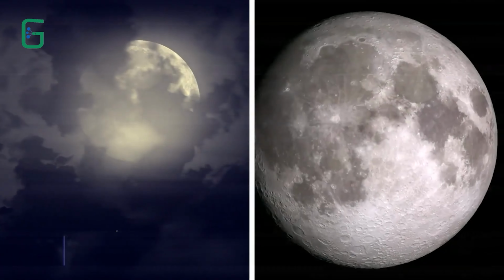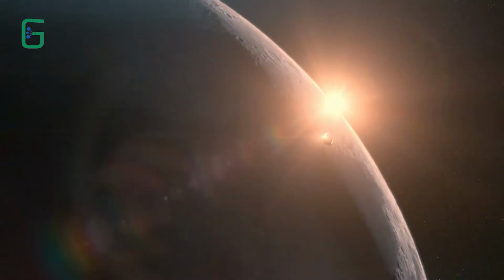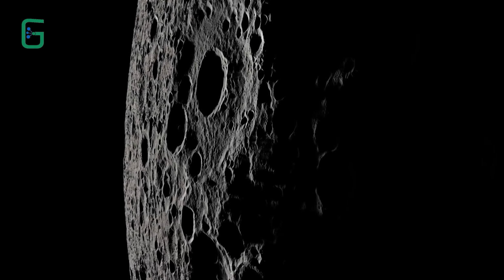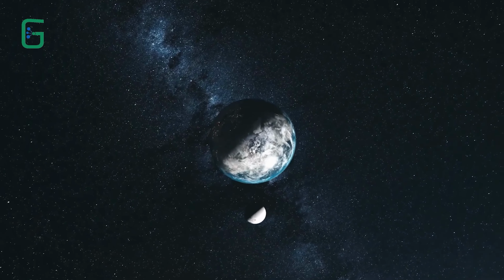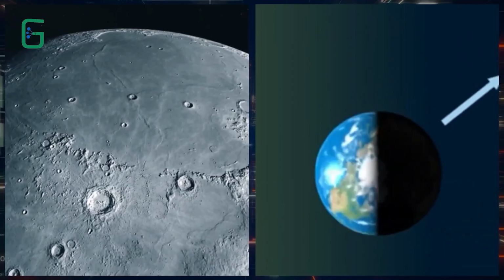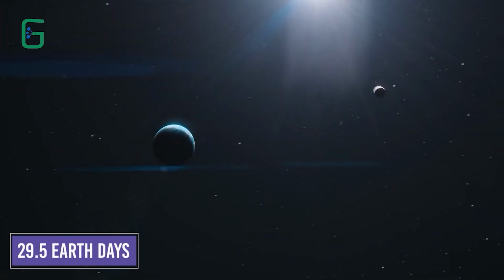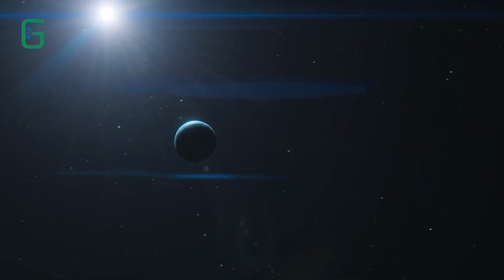In total, about 59% of the moon's surface is visible from Earth at different times, but the far side remains mostly hidden. People often think the moon doesn't rotate, but that's not true. If it didn't rotate, we'd see all sides of it as it orbited Earth. In reality, the moon does rotate, but its rotation period matches its orbit around Earth, so it takes about 29.5 Earth days for the moon to complete one rotation and one orbit, making its day and year the same length.